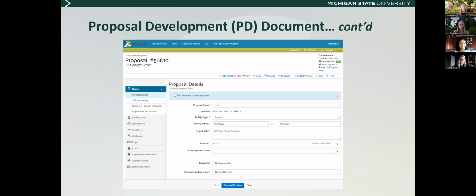So this is kind of a snapshot of a proposal development document. Again, you don't have to fill this out, but you will see it at some point once we route it. A lot of the fields on this screen are captured on that proposal request form that you submit to our office. So we'll take that request form and fill this out for you. And then once we start working with you, we'll reference each proposal by a PD number. Whenever you're working with us, we'll probably have in our subject line PD and list the number out. And each proposal that you submit will have a different number.